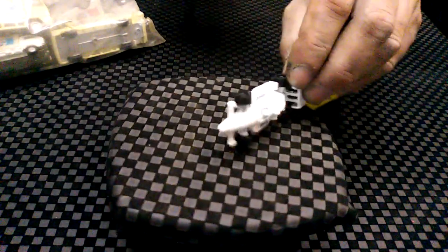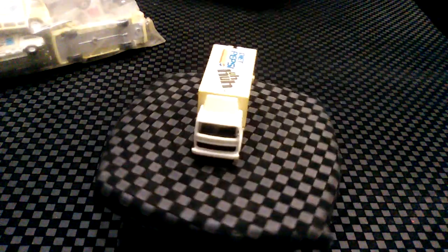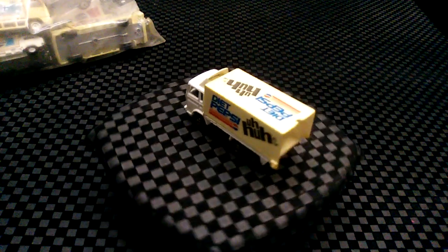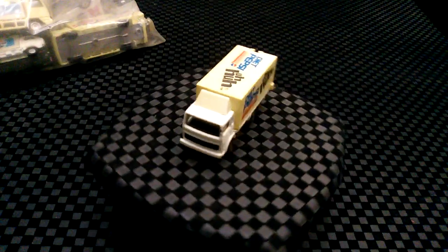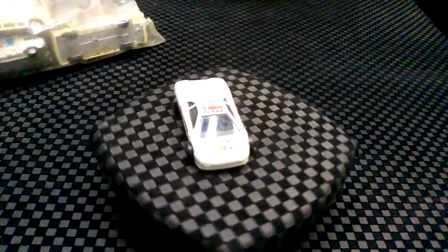Next one up in the Pepsi collection is a Majorette. Looks like it's missing the back. We'd like to upgrade that one. But since we're on Majorette, here's the next Majorette, Lamborghini.